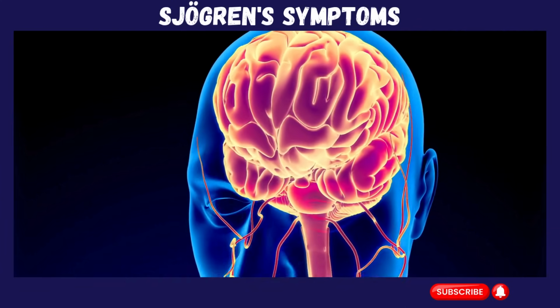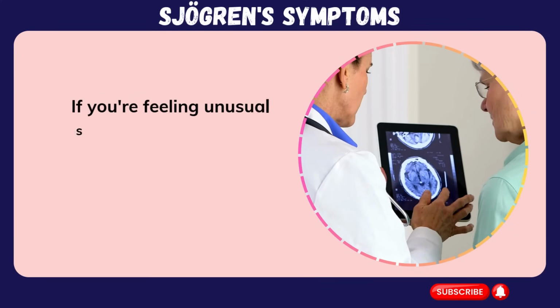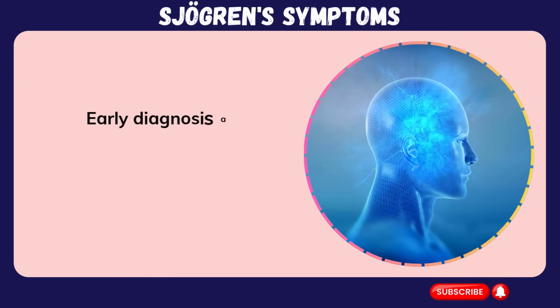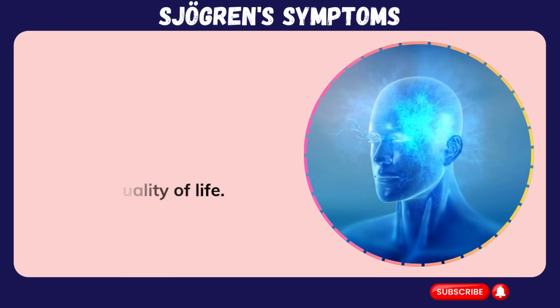These neurological symptoms can significantly impact daily life. If you're feeling unusual sensations or cognitive difficulties, it's essential to consult a healthcare professional. Early diagnosis and treatment can help manage these symptoms and improve quality of life.